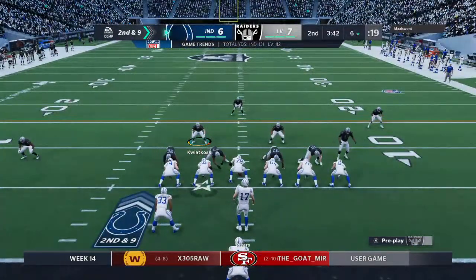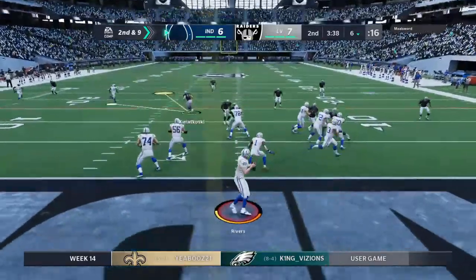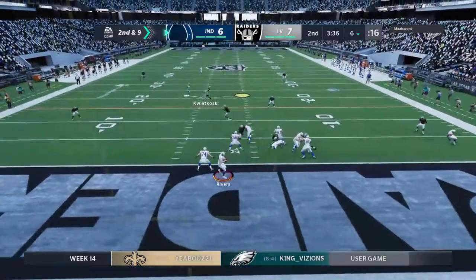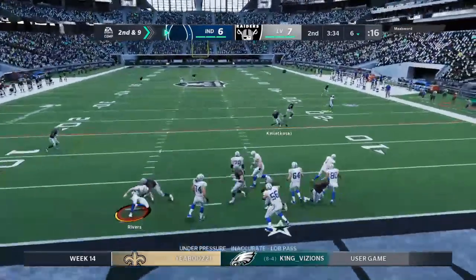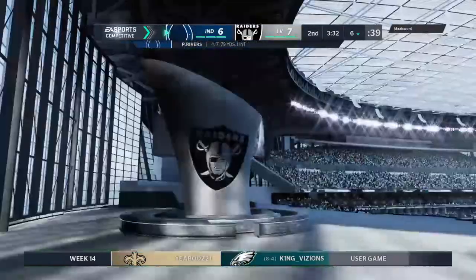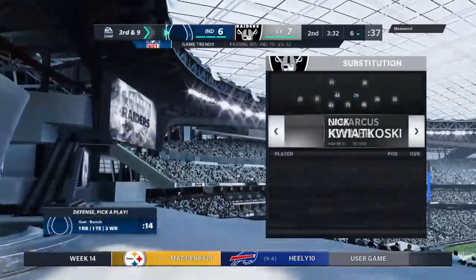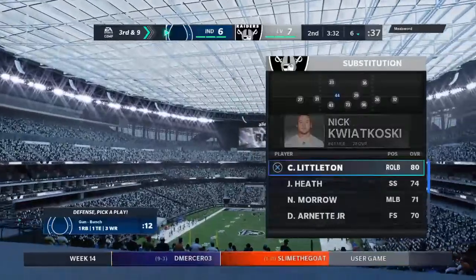Here's 2nd and 9, just a yard on that last run. Rivers to throw it. Trying to lob it in there, but it's incomplete. T.Y. Hilton, the intended receiver. But now it'll be 3rd down.